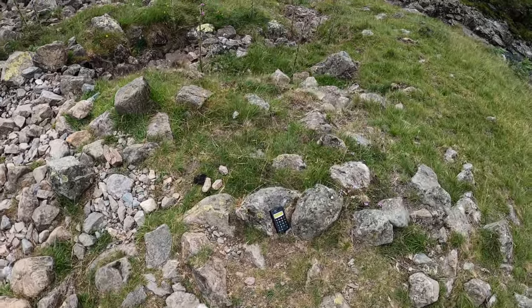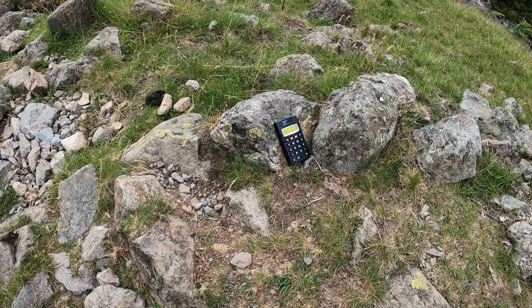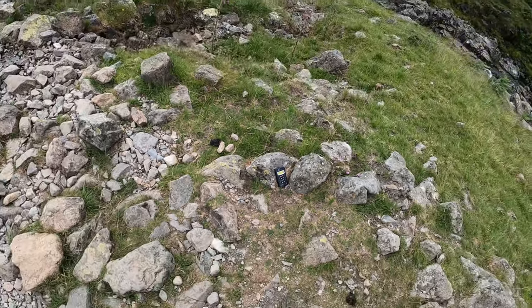So I'm going to leave the prank calculator on the side of this trail to see if anybody else falls victim to it the way I did. Pass on the prank.